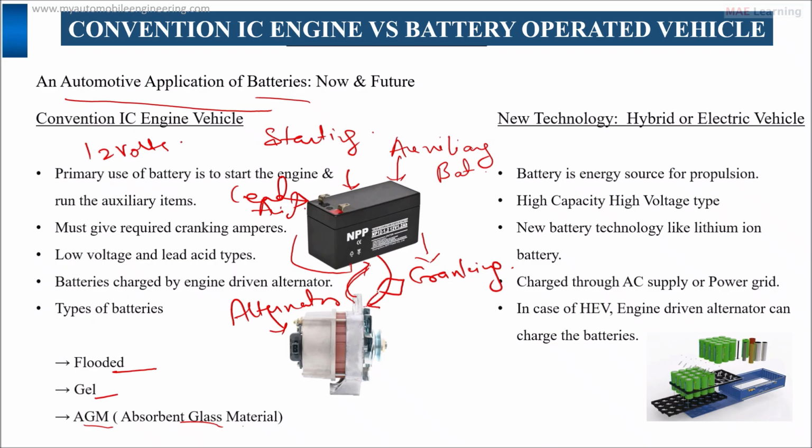Now let's discuss the new technology, which is related to the hybrid electric vehicle. In normal cars, petrol and diesel are the main power source. But in this type of vehicle, the battery is the main power source. In hybrid electric cars, the battery becomes the main power source for moving the car. The battery does not just help to start the engine, it moves the entire car, which means it runs all the systems present in that particular car.